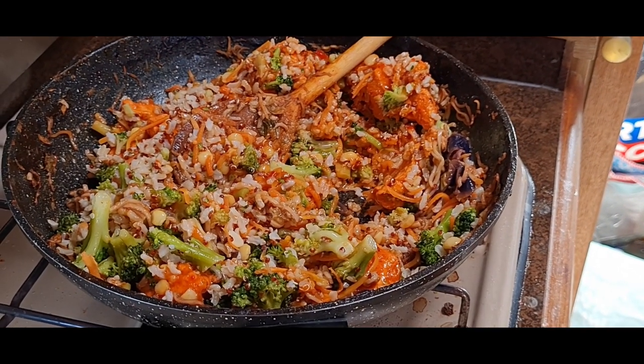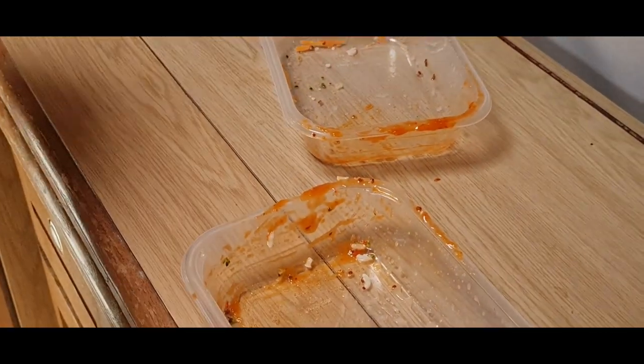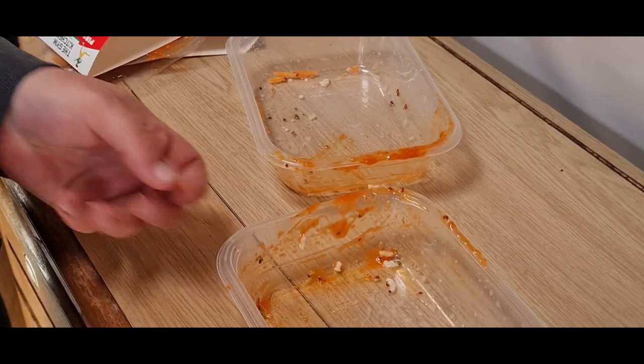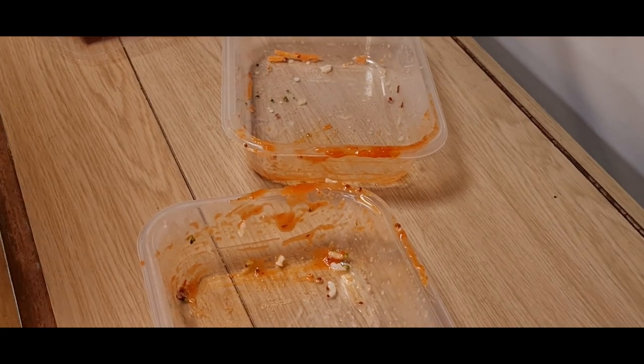Very nice. What we're also going to do is wash out our pots. We're going to eat out of the plastic containers. In fact, we might even keep them because they look like very useful little dishes. They do. They look better than our dishes. You know, they won't last forever, but recycle, reuse and all that.